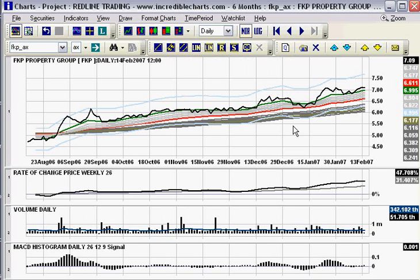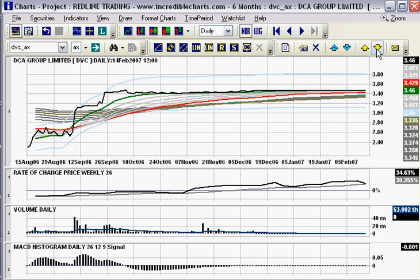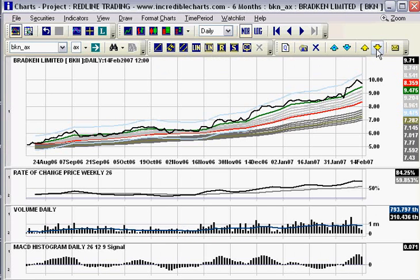FKP, same story, crossing over back here. It's not quite ready, but it's looking good. ERA's only been going for 4 months, the trend. DCA looks very flat, it doesn't impress me.